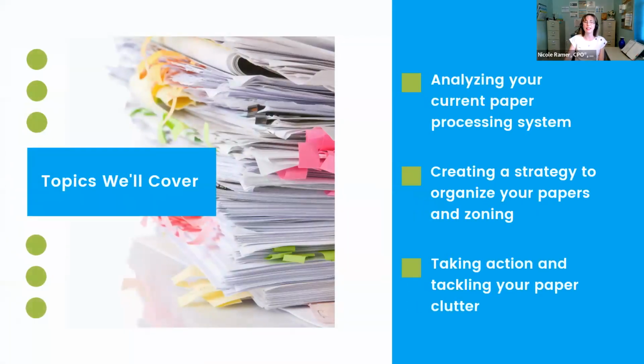So here's a quick list of the things that we're going to cover today. The topics will be analyzing your current paper processing system. Second, creating a strategy to organize your papers and your zones. And then taking action and tackling your paper clutter.